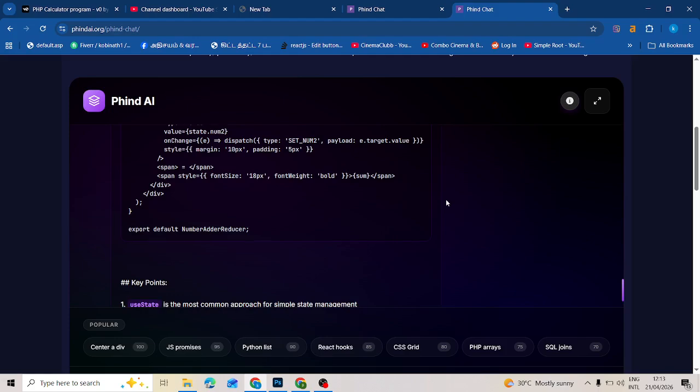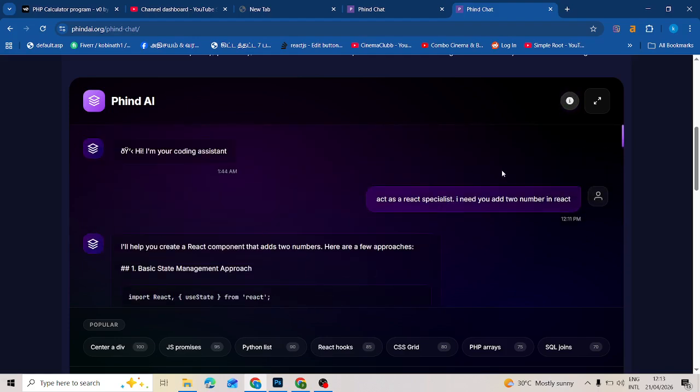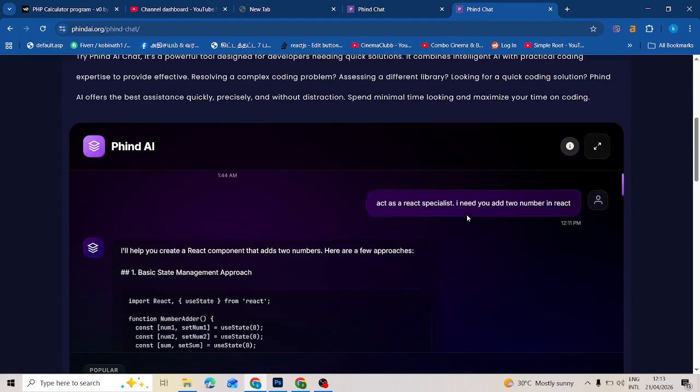This is a very good AI tool. I recommend it. In 2026 you must try it out. If you have not tried out this kind of AI tool, it is a must.